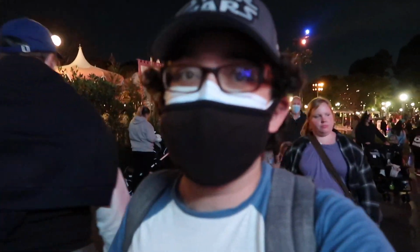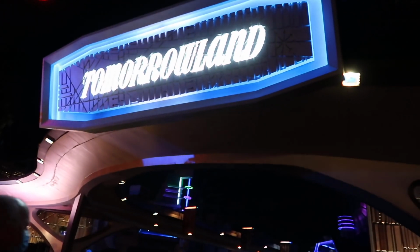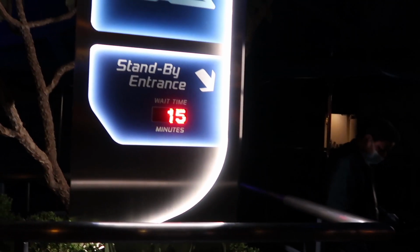Alright, so I managed to do Roger Rabbit. It's getting late. Well, okay, maybe not late, because the park closes at 8, but I'm coming to the end of my trip here at Disneyland, and I'm gonna end things the way I normally do. In good old Tomorrowland, I'm gonna hop aboard good old Star Tours to get my classic Star Wars fix. It's at a 15-minute wait. And then afterwards, I'm heading straight to Space Mountain, because I like ending my day at Disneyland with Space Mountain.